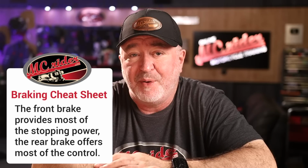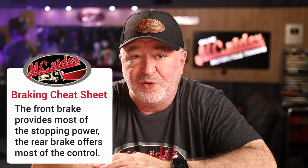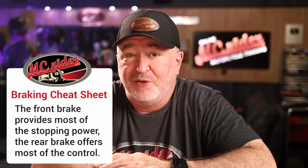I don't remember where I originally saw this quote, but I like it, and it's an easy way to help remember the whole front brake versus rear brake situation on a motorcycle. The quote was, "The front brake provides most of the stopping power on a motorcycle. The rear brake offers most of the control." So that quote is your cheat sheet. Keep that quote in mind as we're looking at different riding scenarios and which brake you should use.